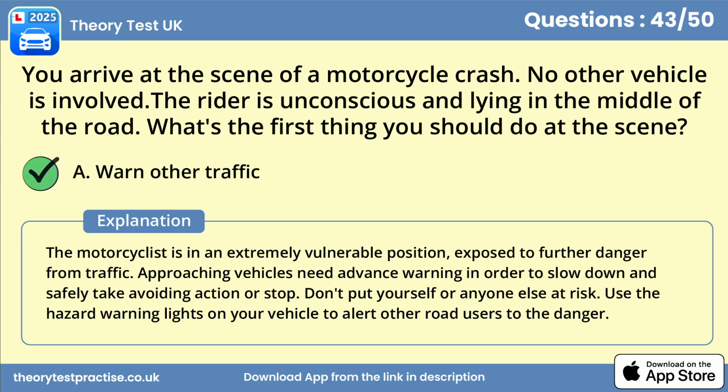Approaching vehicles need advance warning in order to slow down and safely take avoiding action or stop. Don't put yourself or anyone else at risk. Use the hazard warning lights on your vehicle to alert other road users to the danger.